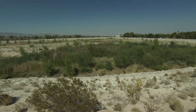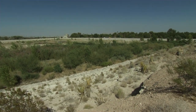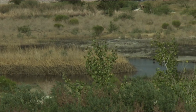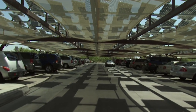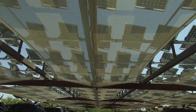There was a 22-acre flood detention basin that in the master planning process, everybody said, gee, why not use this as a potential for demonstration of what a native spring and wetlands would look like? Let's make it a demonstration facility. The parking lots are covered with, I believe, 2,200 solar panels that develop about 409 kilowatts of electricity. And that's about 2/3 of what it takes to run these facilities.